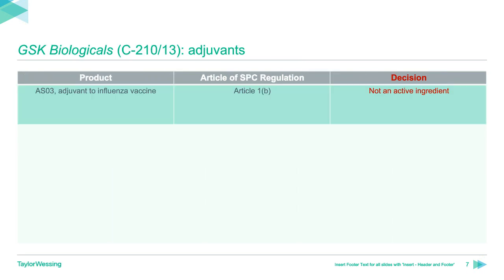What about adjuvants? Are these active ingredients? In GlaxoSmithKline Biologicals, SPC applications were made both on an adjuvant, called AS03, combined with an antigen, an influenza virus component, and on the adjuvant alone. Specifically, the applicant argued that an active ingredient includes the AS03 adjuvant in its own right.